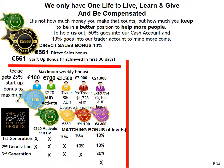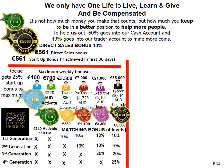And then the Executive Trader is 5,169 Australian dollars. So from your commissions you can upgrade. Then you're eligible for 20% on your third generation. And of course the Tycoon Trader is 8,614. You get single splits on that with the starter package.